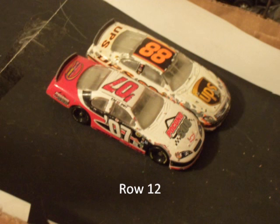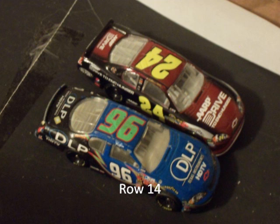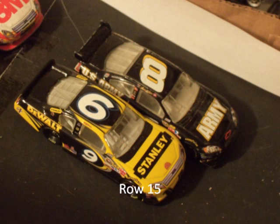In row 12, we have the 88 of Josh and the 07 of Ricky Cam. In row 13, we have the 18 of Anthony Burrows, who I earlier accidentally said missed the race. He did not. And the 48 of Shar. In row 14, we have the 24 of Krashalotsky and the 96 of Mr. Johnson. In row 15, we have the 8 of Roger Garcia and the 9 of Chris.